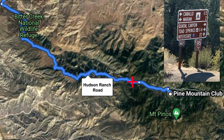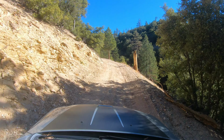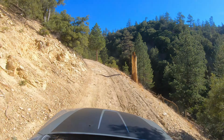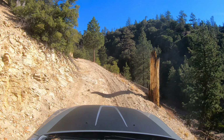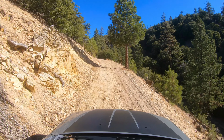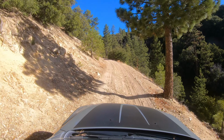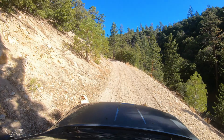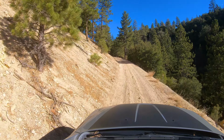There are forest roads off the Hudson Ranch Road to several different campsites. I decided to take the Caballo and Marian campground turnoff. The shorter half mile road is really doable in a car, not much issue there, but the last mile and a half I would suggest a high clearance vehicle. I was driving a Jeep Trailhawk and hope you don't need to pass another vehicle. As you can see from the video, there's not much room to pass. But beautiful view at the top.